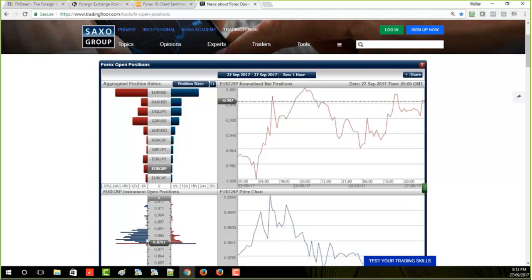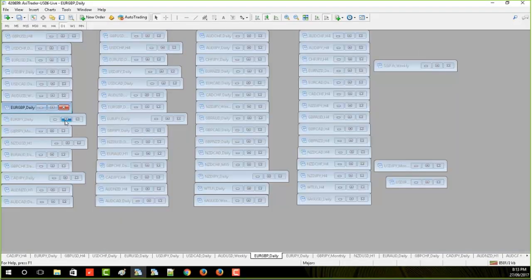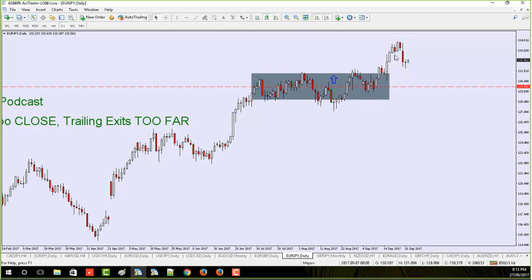Let's go to the euro yen. We'll come back to the euro pound. I do want to talk about the euro pound, but let's talk about the euro yen first. That's not ideal really, because it doesn't really illustrate what I'm talking about. It's almost the opposite, but that's okay. So here we have the euro yen.